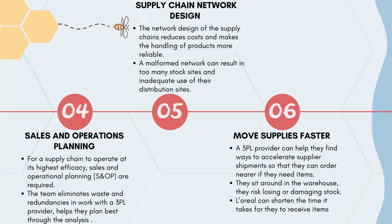Fourth is sales and operation planning. For the supply chain to operate at its highest efficiency, sales and operational planning (SOP) is required. The team eliminates waste and redundancy. Working with a 3PL provider helps them plan best through the analysis and prediction of data, and improves visibility so all involved are up to date.